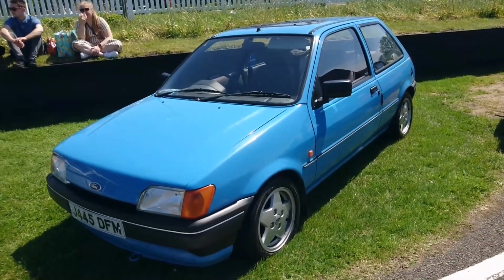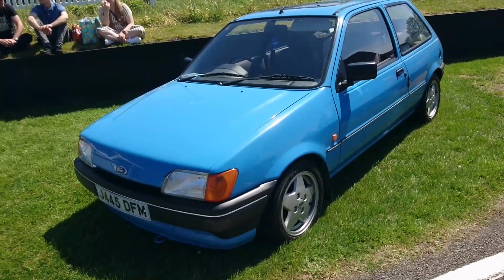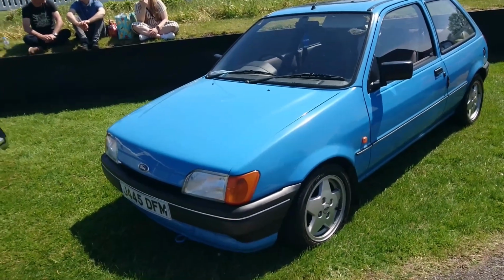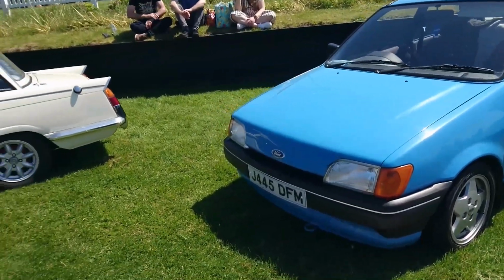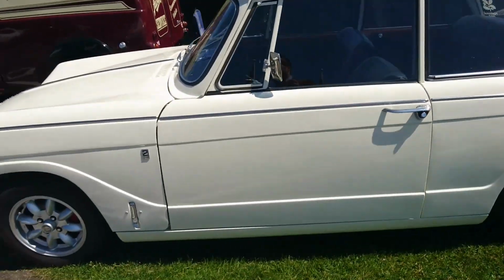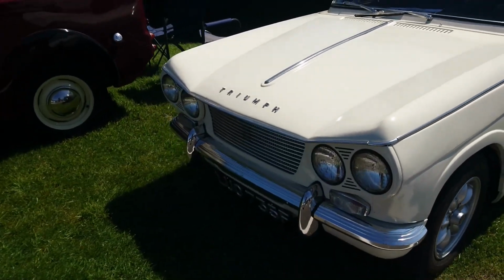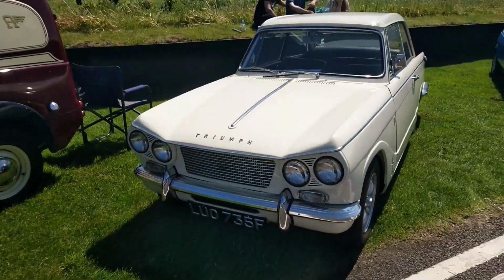We'll start off with this 1991-1992 Ford Fiesta Mark III. I think this would have been the 1 litre, 1.1. And this is a Triumph Vitesse. It looks a bit like a Herald, but it's not. It's a Vitesse. It's a 2 litre 6-cylinder, 67-68 plate.